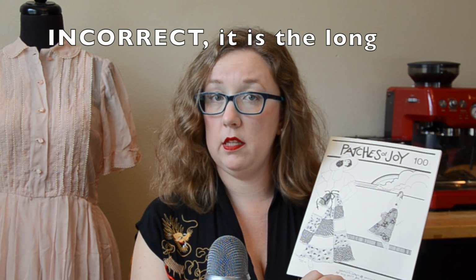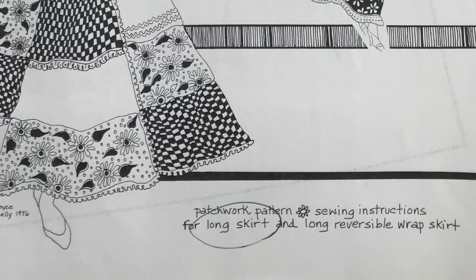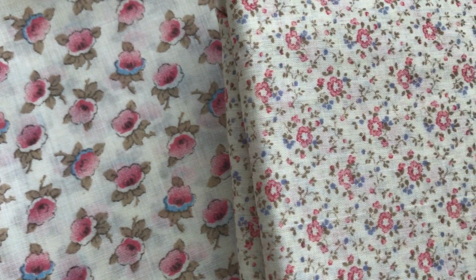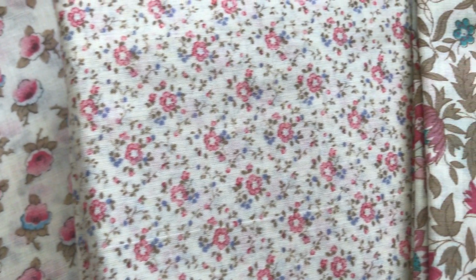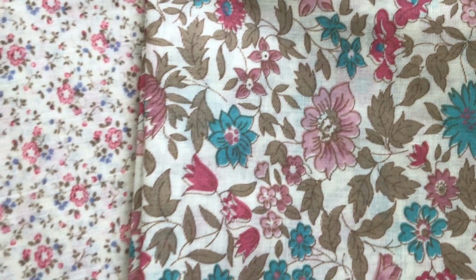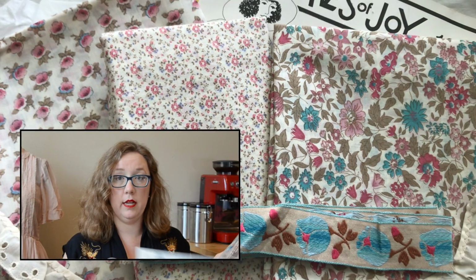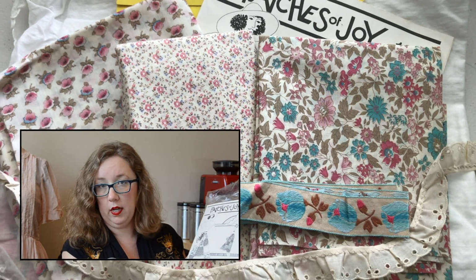And the last thing that was in that fabric bag was this cute little kit. And this is to make a Patches of Joy skirt. And from what I can tell, this is probably for the short version of the skirt and not the long version of the skirt. But it has three different fabrics, coordinating trims and an embroidered trim as well, all to make this crazy Patches of Joy number 100 skirt.